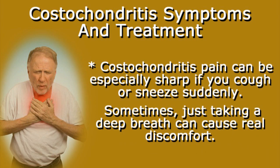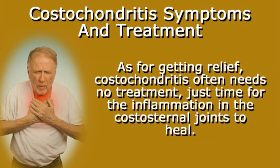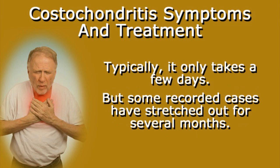Costochondritis pain can be especially sharp if you cough or sneeze suddenly. Sometimes just taking a deep breath can cause real discomfort. As for getting relief, costochondritis often needs no treatment, just time for the inflammation in the costosternal joints to heal. Typically, it only takes a few days, but some recorded cases have stretched out for several months.